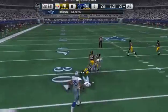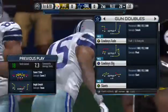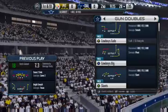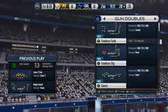They'll mark him at the 28. When you see zone defenses, throw it into the open spaces. That's what the quarterback did that time. Good job by the receiver running in there and making the catch.